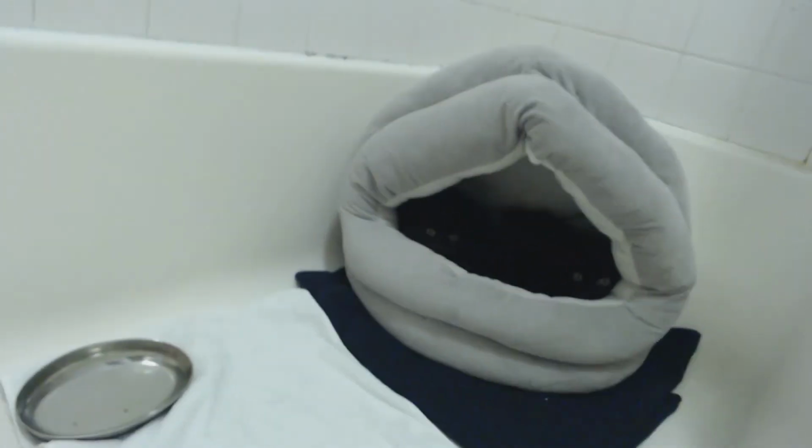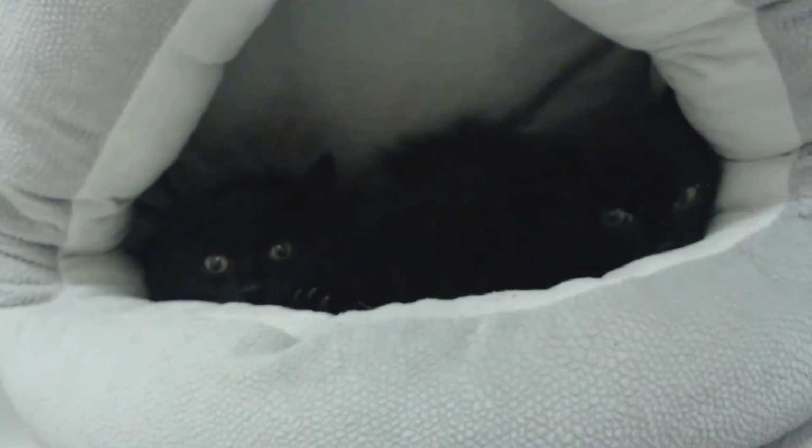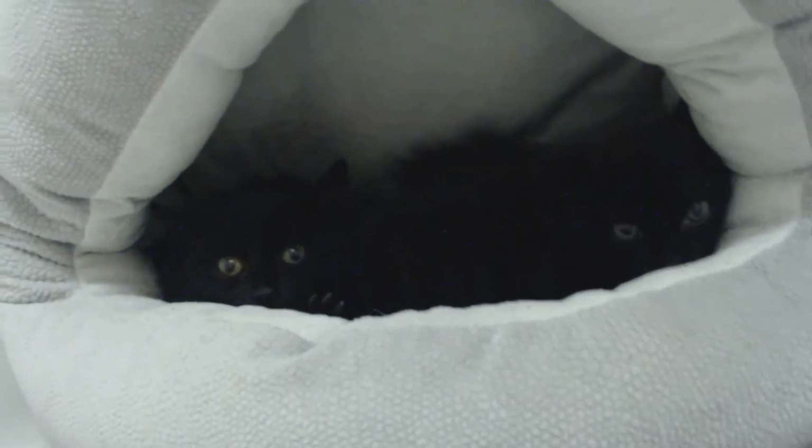Now these cats we did take out and socialize, so we can take this out because they decided that they wanted to hang out in their new little bed area. So you want to get a little cat bed for them. Oh, hi there, babies. How you guys doing, little floofs?